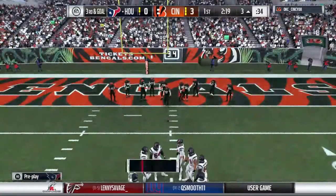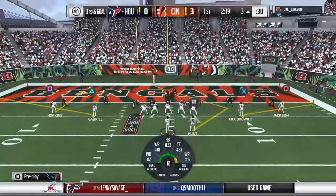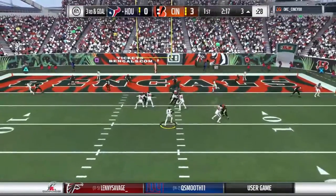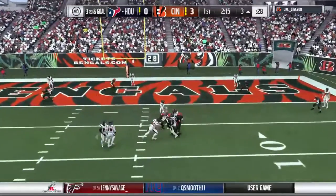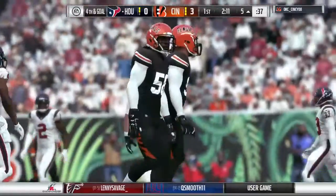From the 3 now, here they come on third and goal. From the shotgun, he'll look to throw. And he's going to be swallowed up and taken down. Sacked back at the 5-yard line.